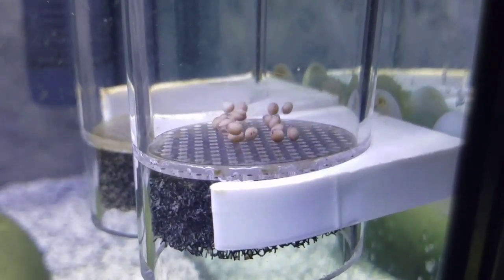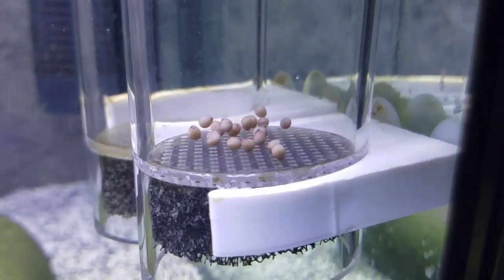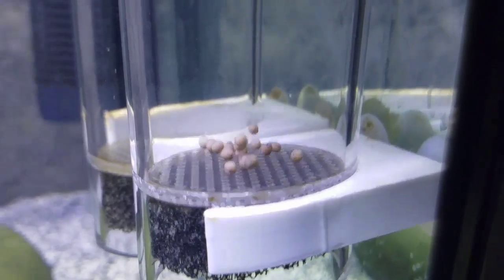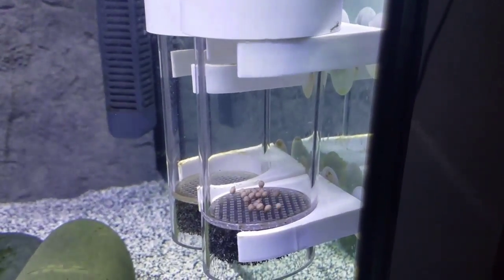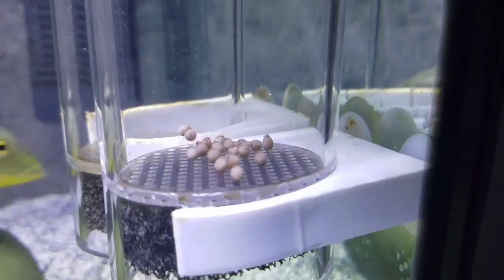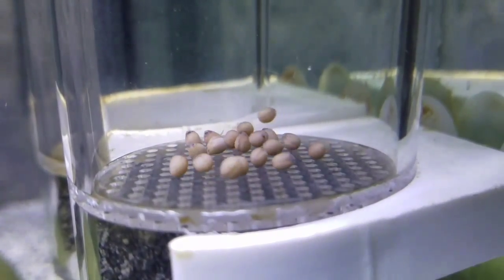What we're going to do here is film these eggs every day for about 8 to 10 seconds each, starting now, from when they're just tiny eggs until they are free-formed fish that are swimming around in this egg tumbler, which is basically their incubator. At that point, I will release them into their own aquarium. So let's get started. And here is day one.